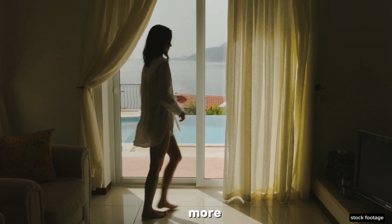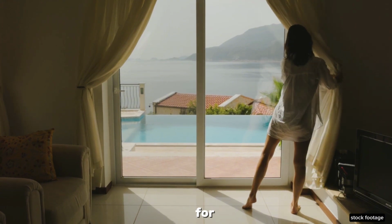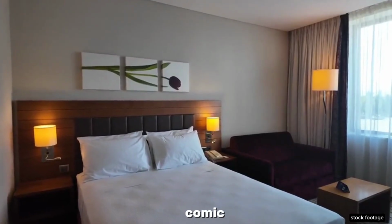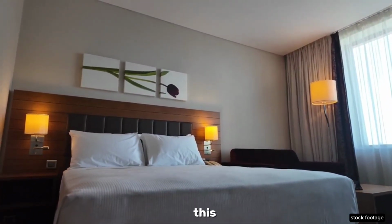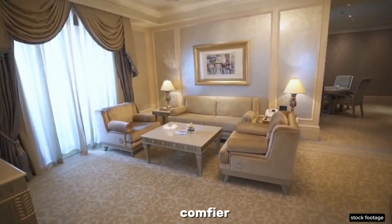But wait, there's more. The resort offers themed suites from Turma de Monica. For those unfamiliar, Turma de Monica is a popular Brazilian comic book series. So, if you've ever dreamed of sleeping in a room designed by cartoon characters, this is your chance. It's like stepping into a comic book, but with much comfier beds.